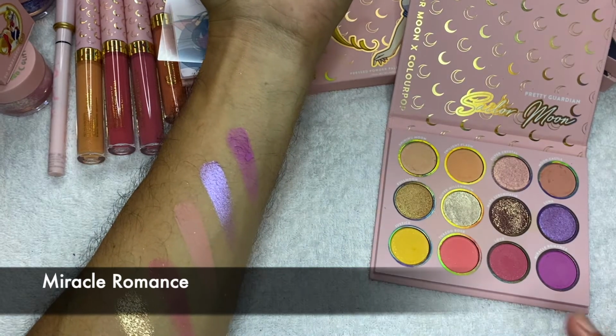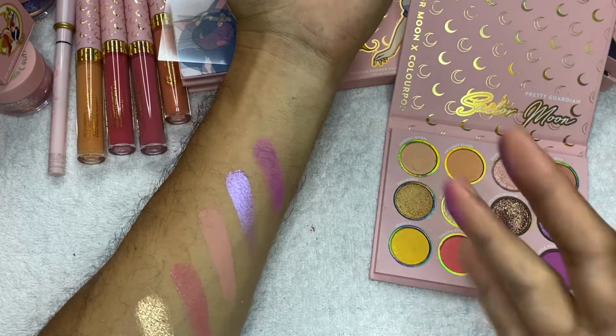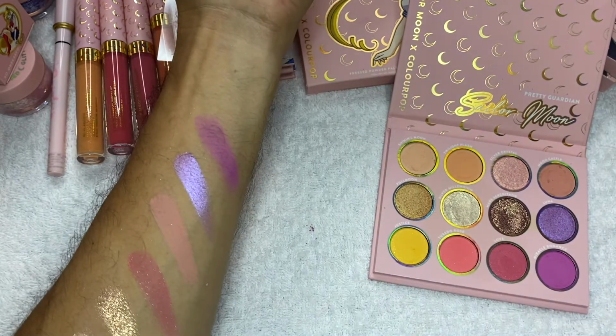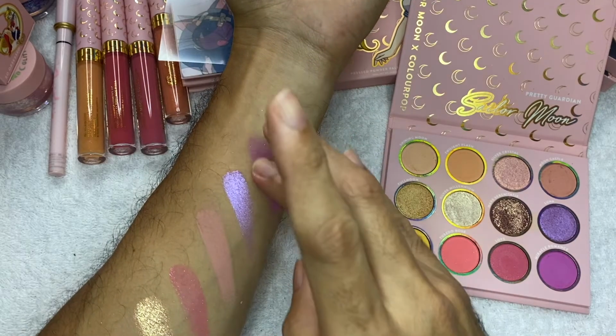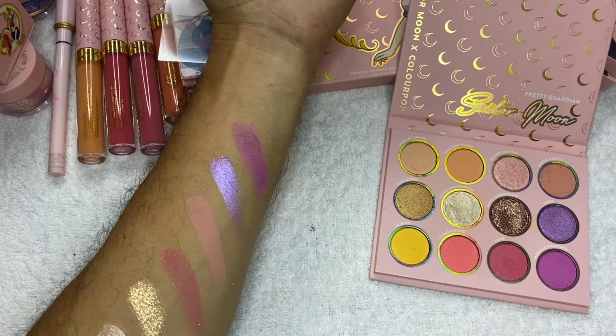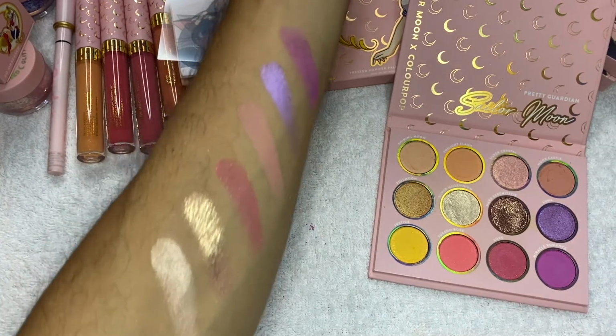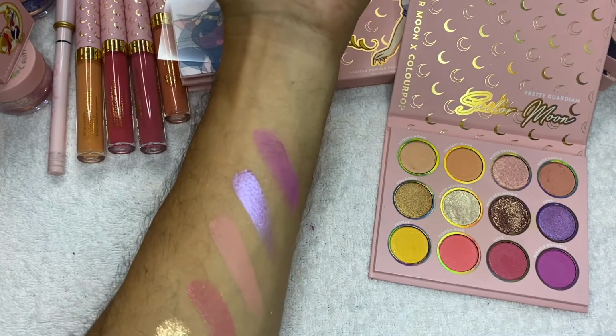Okay, so this is actually a very nice purplish violet color that will work well with people who again have green eyes, blue eyes, or light brown eyes, or honey colored eyes. So this is cute. So it is a very, very playful palette. So that's all the colors swatched on my skin.